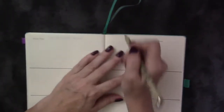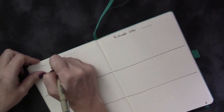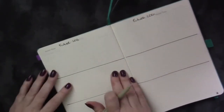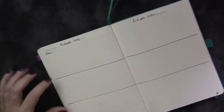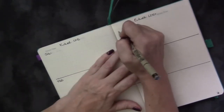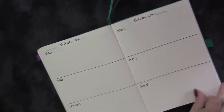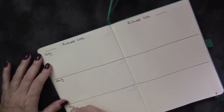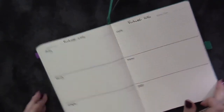So what are these for, you say? We can go ahead and label these future log. You can do fancy handwriting, but we are just doing basic bullet journaling, which requires no fanciness. So this is our future log, and here we are simply going to write January, February, and you could spell it out, but for a quickness factor, I'm not spelling the long ones. January, February, March, April, May, June, July, August, September, October, November, December. And there you have your future log done.